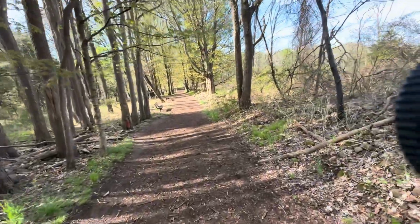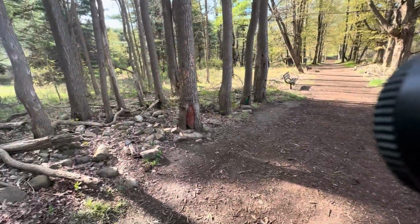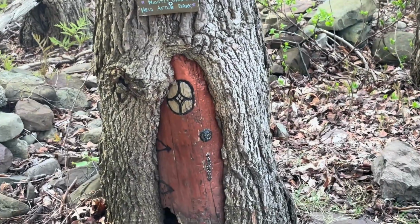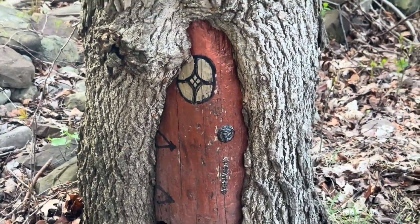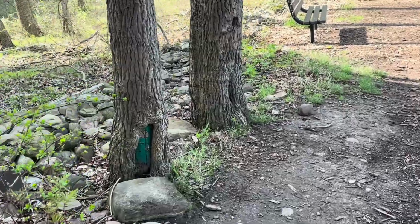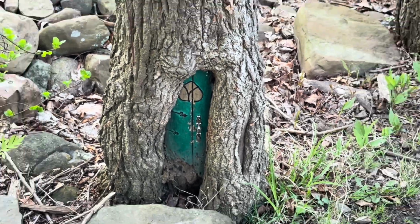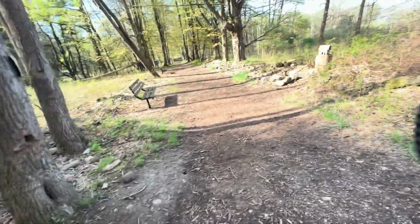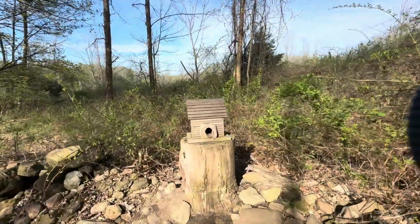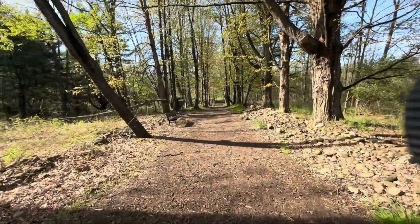Oh, check this one out. This is cool. Look at here. Looks like a little doorway painted right in the side of the tree. And it says, "Fairy meeting place, nightly gatherings held after dark." Cool. And here's another little smaller one. And this one has some steps to it. That is neato. All right. And here we got another little house. This is so beautiful.